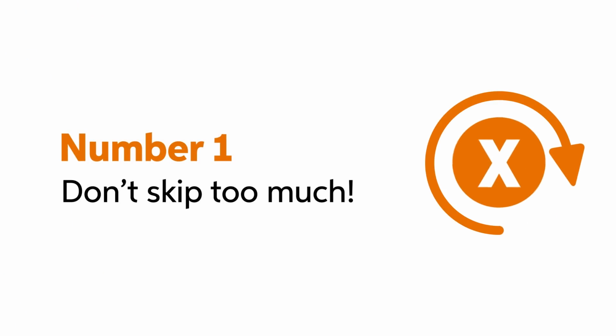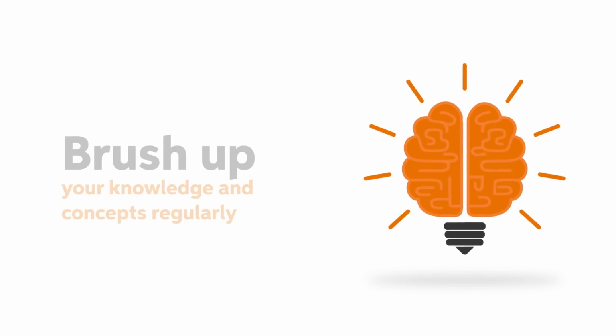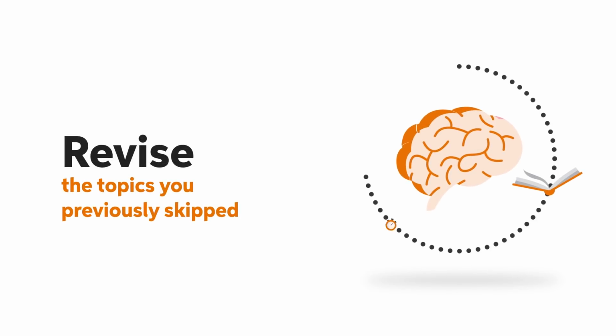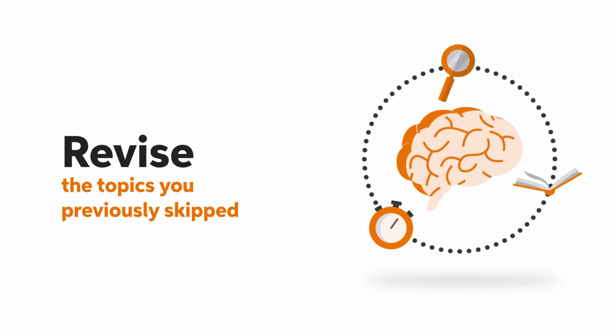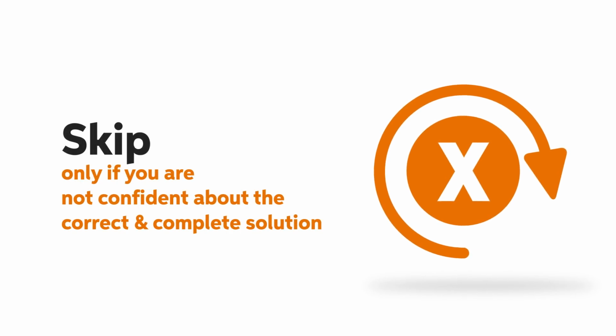Don't skip too much. Although skipping too many questions does not have any impact on your expert account, it limits your earning opportunities in a day. We always advise our experts to follow these steps instead of skipping too much. Brush up your subject knowledge and concepts regularly. Make a list and revise all the topics that you have skipped earlier. Skip the questions only if you are not confident about the correct and complete solution.